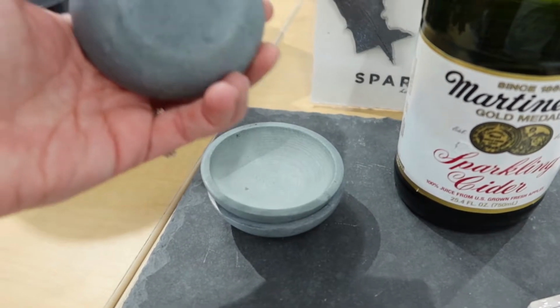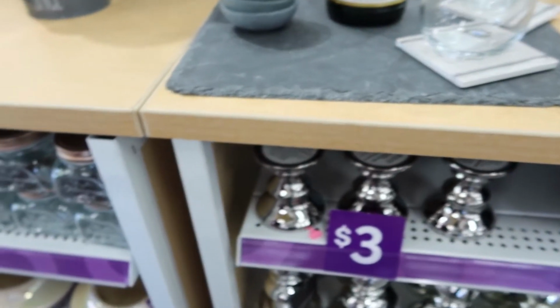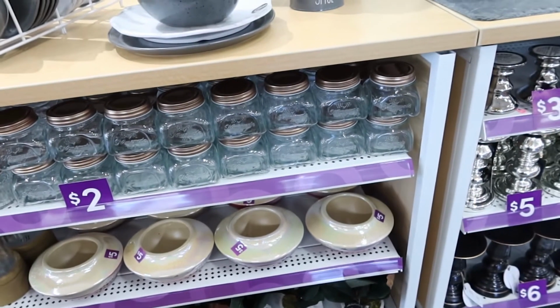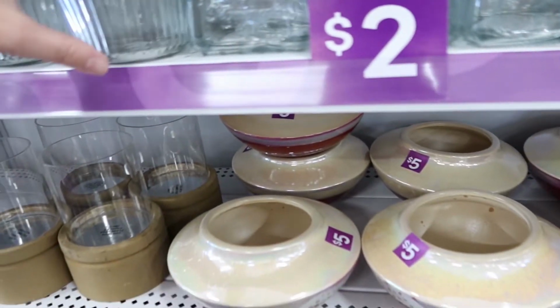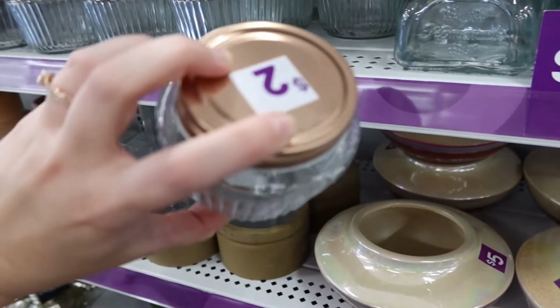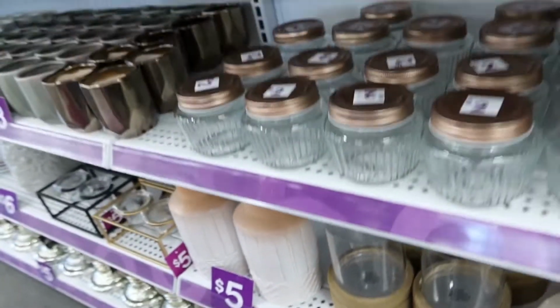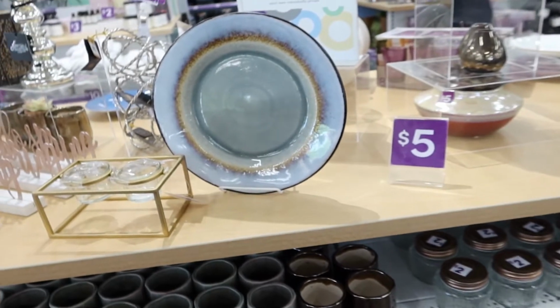These are little stone ramekins, and this is on top of a stone cutting board, or not cutting board, but you could use that as a charcuterie board, display board, cheese board, what have you. I love these little jars with the little copper tops, kind of like a copper rose gold. I wouldn't say a true rose gold, but in between copper and rose gold.